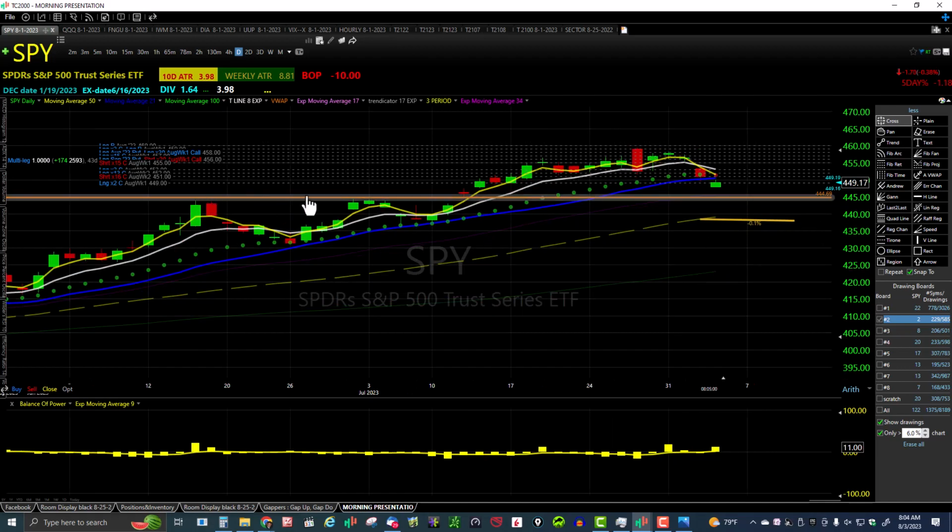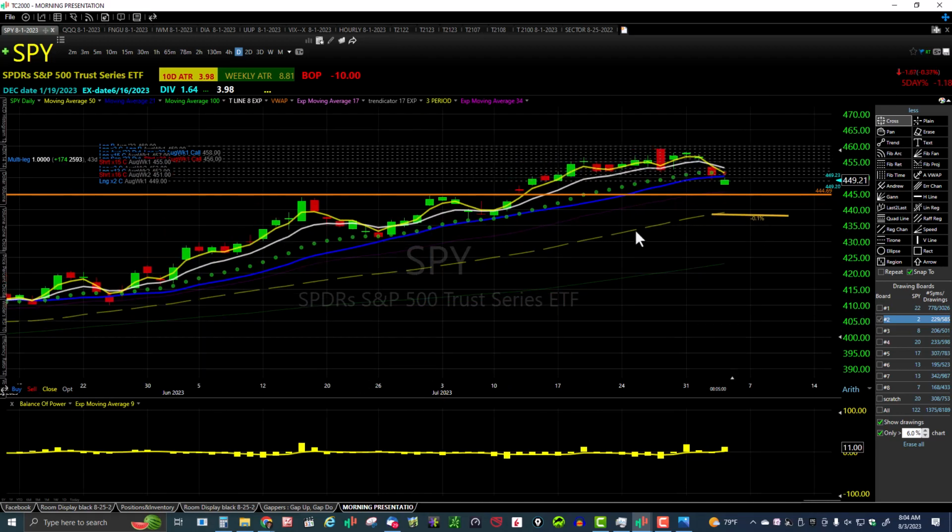Now, we could just bounce off of this minor support and rock it up and make a new high. That's a good possibility. We do have good earnings. I've seen them send it both ways on earnings. I've seen them send it higher with good earnings, or I've seen them, after multiple weeks of uptrending, just give us a correction. So we'll see what happens.